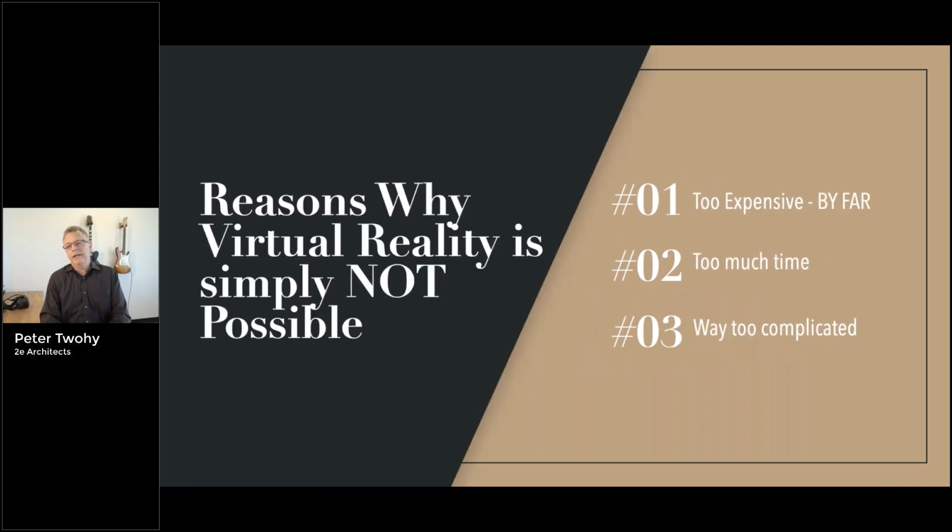Okay, so we need to talk about why you shouldn't do virtual reality, because there are reasons, right? And you can read, it's too expensive by far. It takes way too much time, and it's way too complicated. I think people think this, I really do. I know I thought this. And when I was doing the research a couple of years ago, I knew it was too expensive, but I didn't know how expensive. So let's start to talk about this, right?